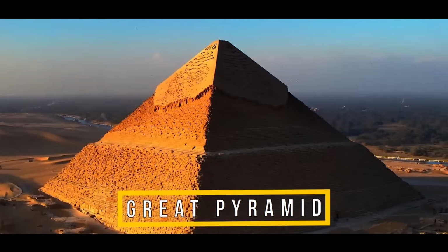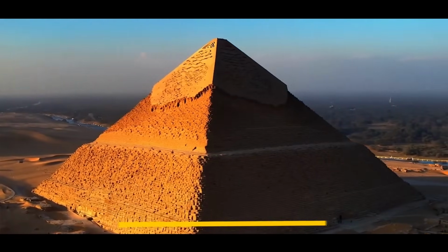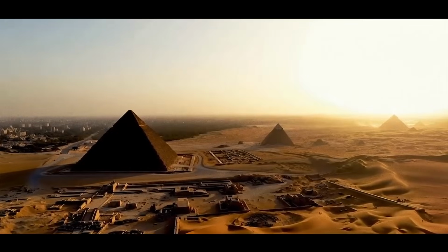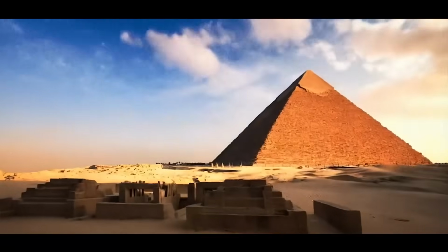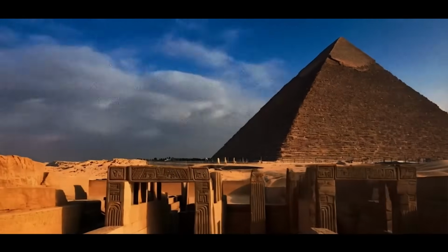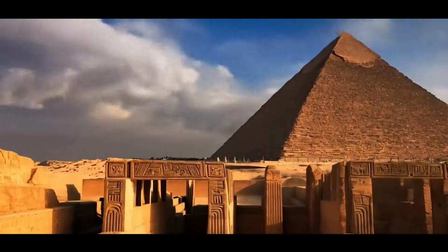The Great Pyramid of Giza is one of the most famous monuments on Earth, but it doesn't stand alone. It's surrounded by an ancient necropolis, a massive royal graveyard filled with tombs and monuments. They belong to pharaohs, nobles, and other high-ranking officials.